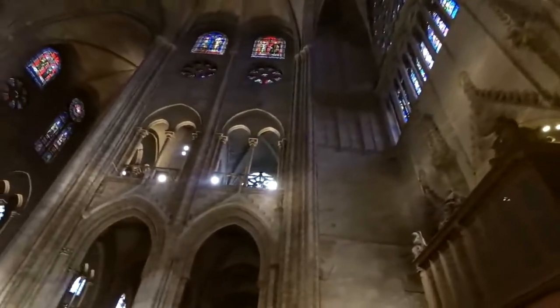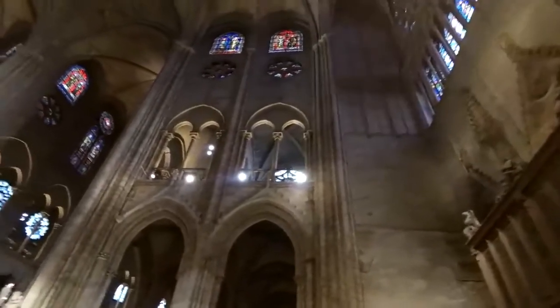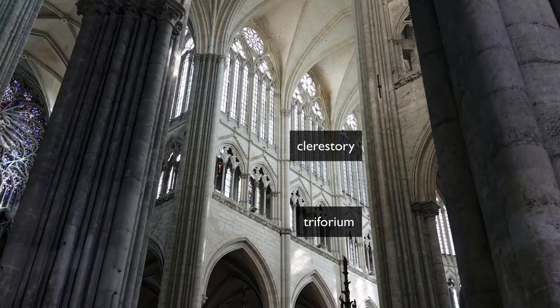In many cathedrals, above the ground windows, there is a gallery where people can actually gather upstairs and look out onto the nave of the church. That is called the triforium. Above the triforium is an area called the clerestory. And if there is no triforium, then the clerestory is right above the ground windows.